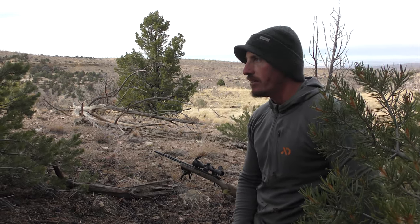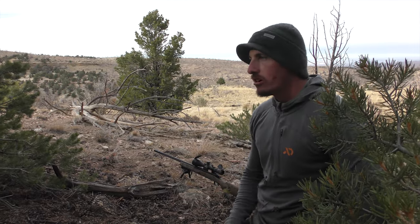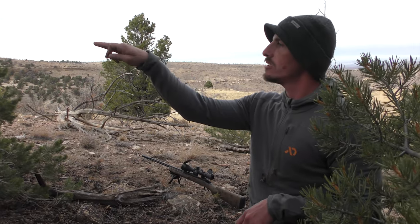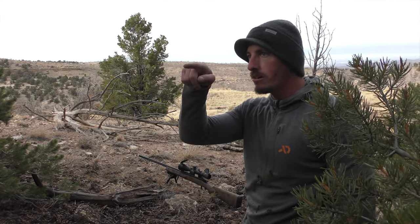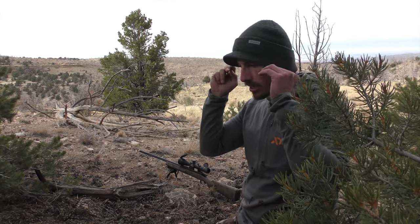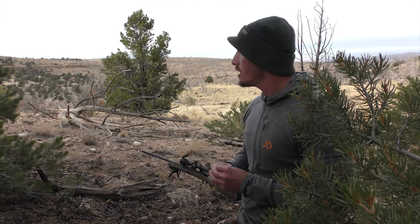We got back at like 11:30, came back out here, just started glassing, saw a few elk. I came over the ridge, saw a little buck and a doe, and decided to skirt around the rim rock here. It was about 200 yards, and I just saw, he looked like a buck. I couldn't see his head, just his body, and he's got that color to him.